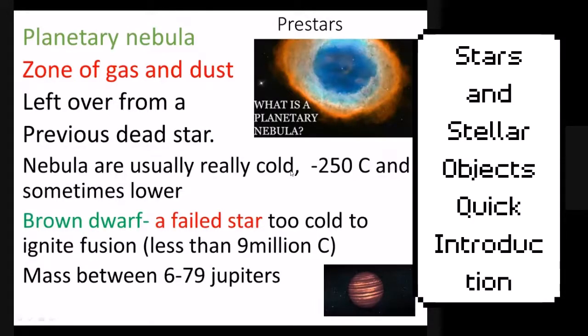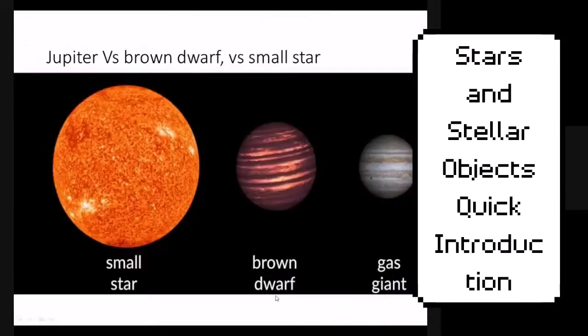Now, a brown dwarf, yes, it could be the start of a new star, but a brown dwarf can also just be a failed star. So what I mean by that is a brown dwarf, think of it like a bunch of Jupiters crammed together in one area. And if that brown dwarf doesn't get more mass, then it will just kind of sit there and cool down for the rest of time. Now, brown dwarfs are weird in that they're very dense objects. So let me show you what I mean by that.